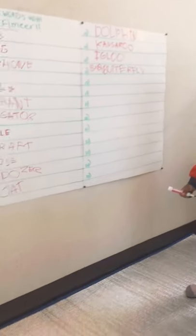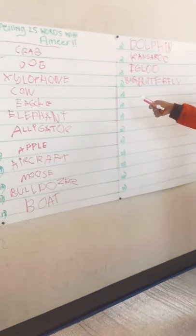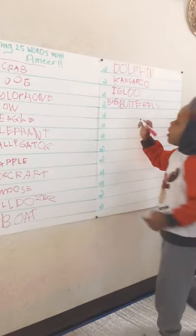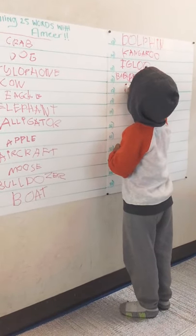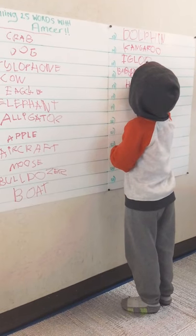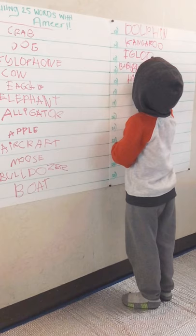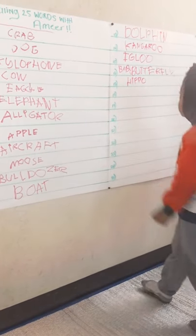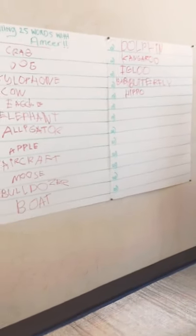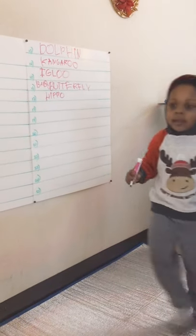Okay. The next word we're going to give you to spell is hippo. Can you spell hippo? Yeah. H, H, I, P, P, O. Woo! You're a great speller! H-I-P-P-O is uppercase! Hippo! Alright, I'll give you another big word.